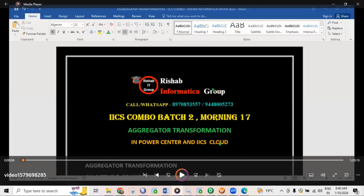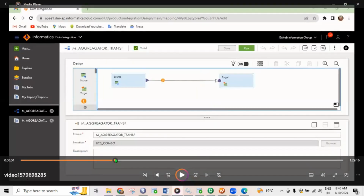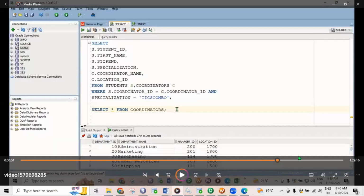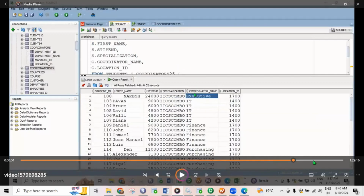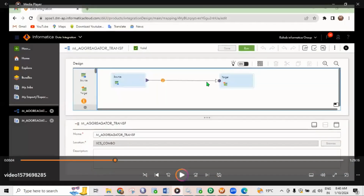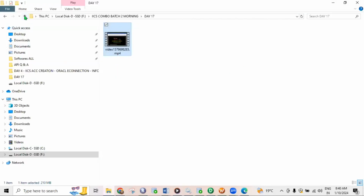This is aggregation, Power Center, and IICS Cloud. Sometimes I will start with Power Center, sometimes I'll start with IICS, later Power Center. So this is the aggregation in Power Center. This is the aggregation in IICS. Okay, like this. Some sessions will have every step compared also. That also will be there.